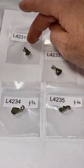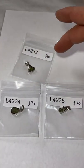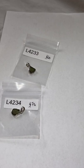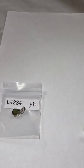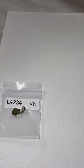Emily got the first one. 4231. You don't have to go in any order. You do whatever you want. So 4231 is Emily. 4235 is Burkhart. 4233 is Miss Melanie Mouse, who has 2 now. This is Miss Melanie Mouse. And I'm pretty sure she won the next one, too. The last one, 4234, was also, let me triple check and go back. Okay, yeah, 4234 was also Miss Melanie Mouse, and I don't know if that's 2 or 3 for her.